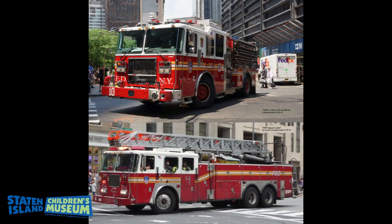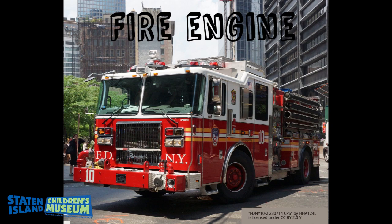Did you know that a fire truck and a fire engine are actually different? See if you can notice any differences during our tour. Let's start with the fire engine.